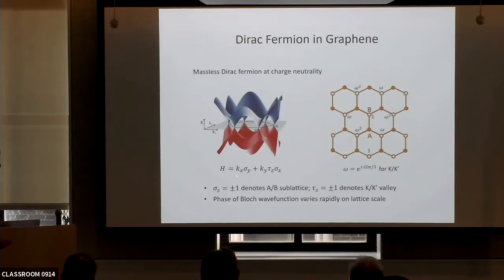So here, the Dirac fermion has two components, which are called sigma. We use sigma z, one and minus one. They really correspond to the two carbon atoms forming the so-called A and B sublattices. So if you look at, for example, the electron wave function on one sublattice, on the B sublattice, for example, is plotted here. You see that there's actually a very rapid variation of the phase of the wave function on the lattice scale. Okay, so this is telling us that although we use a continuum field theory to describe the low energy excitations, one should not forget that the actual Bloch wave function has an atomic part that varies on the lattice scale. Also here, tau z labels the two valleys. So there are really two different flavors of Dirac fermions at the K and K prime values in the system.